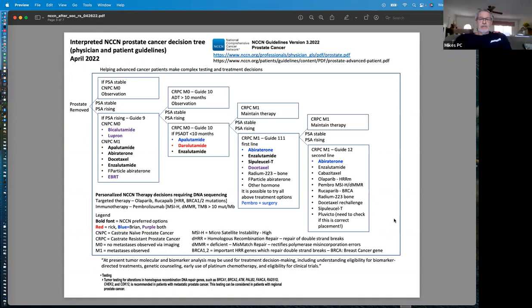No, I find this very, very helpful to me because I wasn't aware of all these boxes, if you will, of treatments based upon, like you say, whether you're metastatic or not, as well as whether your PSA is stable or rising. Of course, in my case, my diagnosis was immediately in the M1 area, so they started with PSA rising, looking at that box, guide 111. Of course, I had docetaxel, Lupron, et cetera, and it has knocked down the PSA significantly and seems to be holding at this point in time.